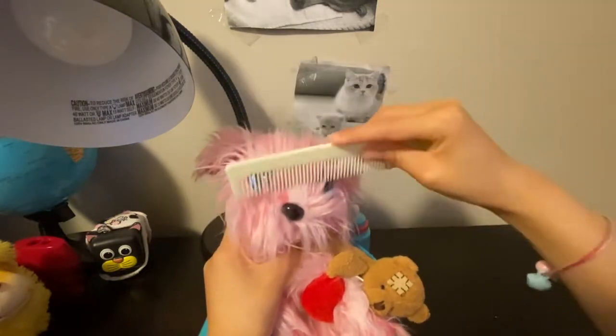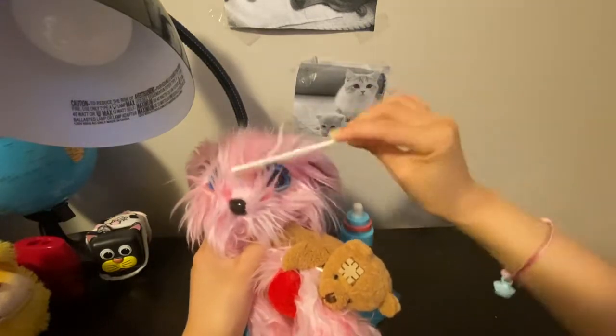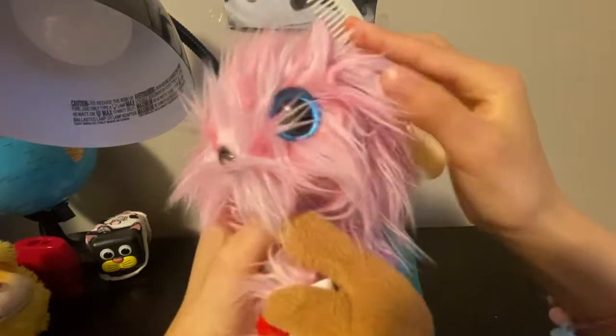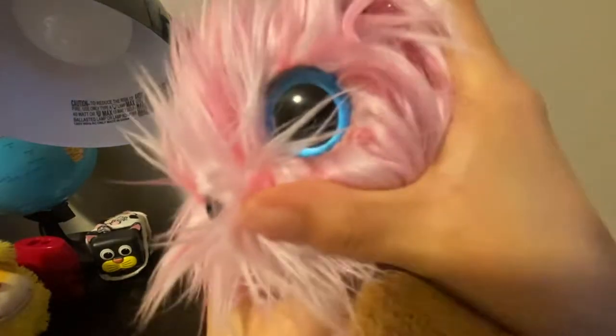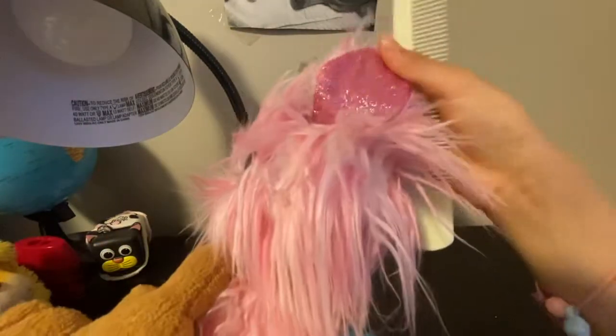Oh, so soft. Get it out of her beautiful, beautiful blue eyes. And if you can see closely, it's got some shimmer in it. Look at it. It's really hologram, thin little shimmer. So that's really cool. I love her eyes. Oh, she's so cute. And I really love her little ears too. They've got so much hologram and shimmer to them. It's really pink too, kind of my favorite color. You're so adorable.